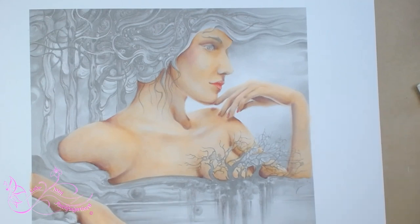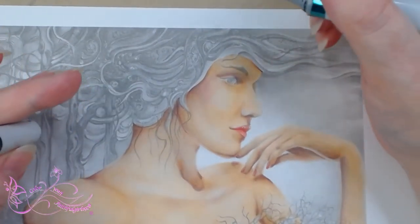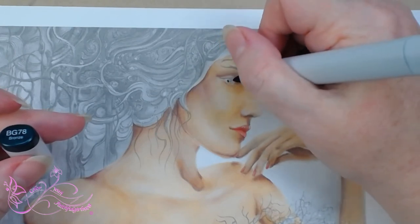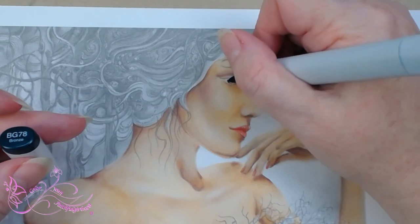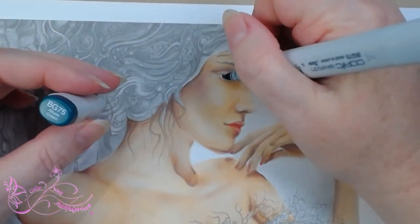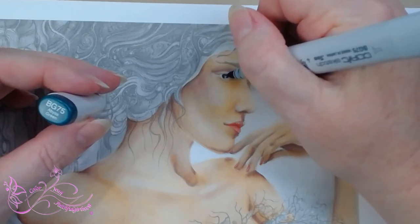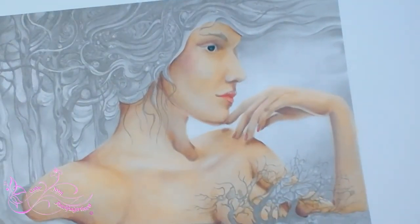All right, let's start to add some color around her and her hair. It's called Emerald Lake. We need some emeraldy green colors. What have I got? BG78. I'm just kind of dabbing this color in because it bleeds a little bit. And BG75. Not that you can see that very well.